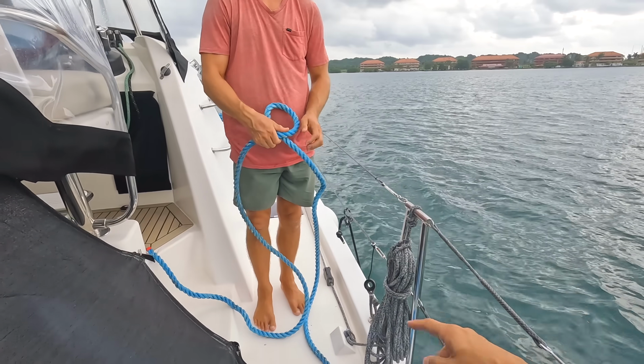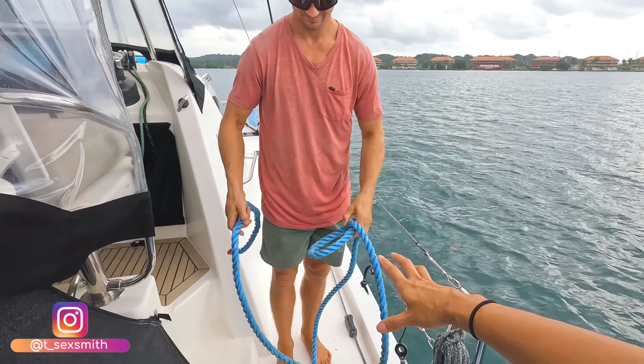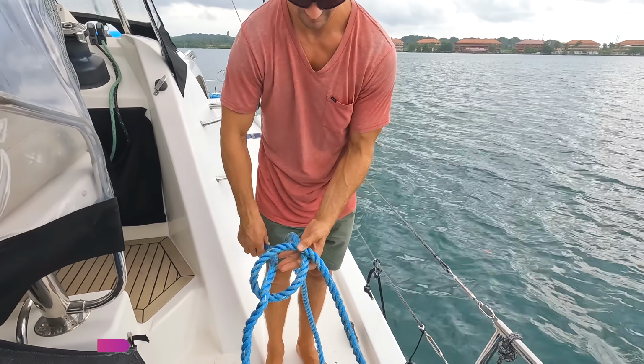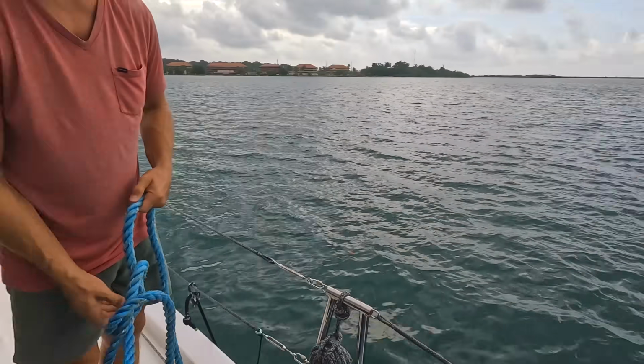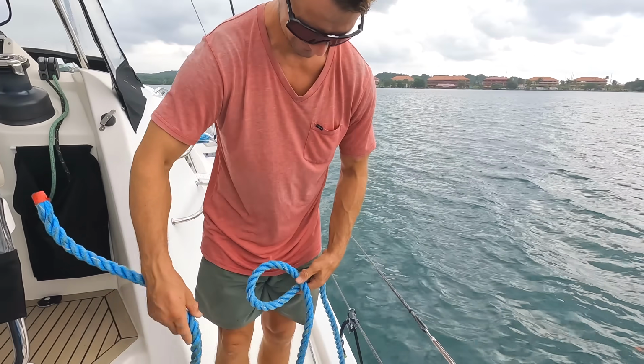So these are the big lines that we're just tying bowlines to. They've got to be a meter wide, or like in diameter. I did the one on the front already. All that practice paid off. No, it did not for me. Not for you? Here, I'll do it. No, I got it, obviously.